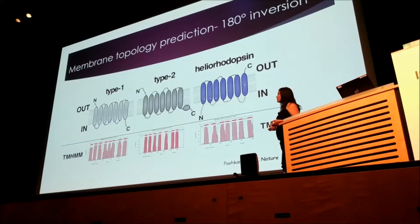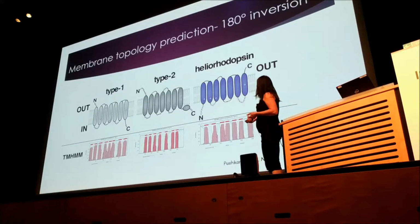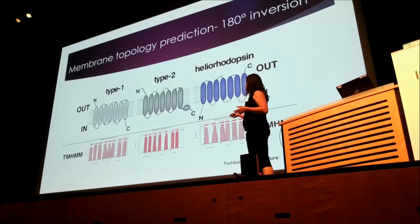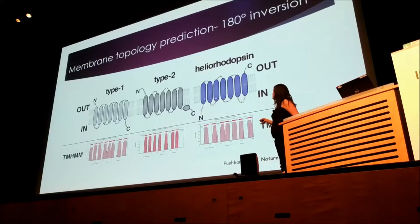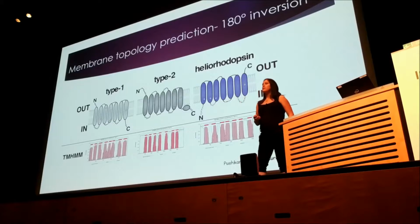Also, another interesting feature is when we put it inside these topology prediction servers, it showed us that it's completely flipped. It's 180 degrees flipped, as opposed to the type 1 and type 2 rhodopsins. Usually rhodopsins have the N-terminus outside the cell. The new rhodopsin had the N-terminus inside the cell. So we named this new rhodopsin Heliorhodopsin.